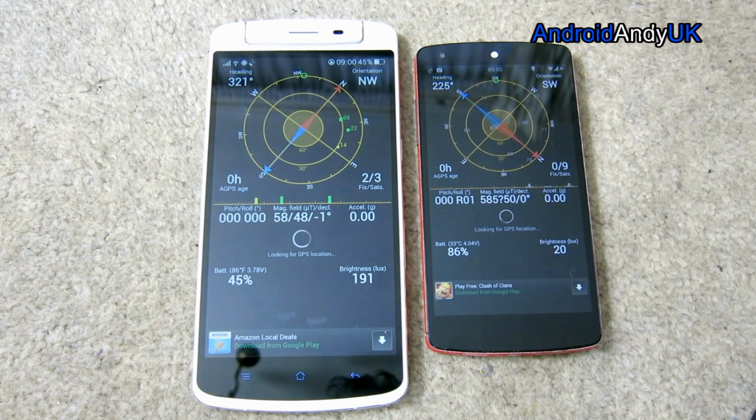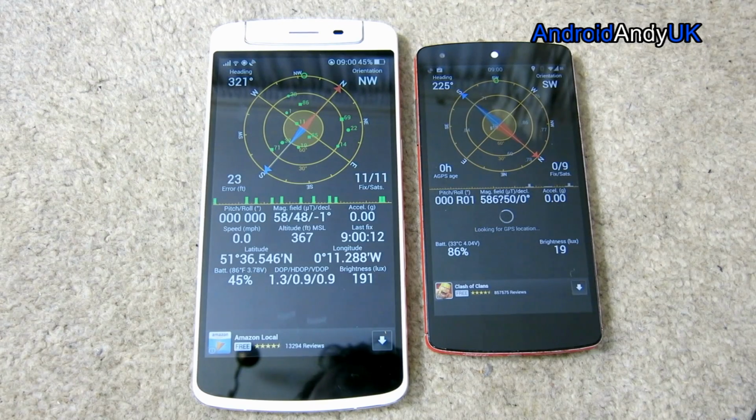So the N5 sees 9 satellites but doesn't lock any. The N1 sees 3, locks 3, 4. Yep, locks 4. The N1 has a position. The N5's getting there.